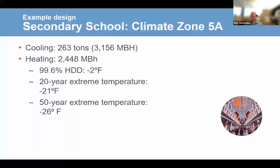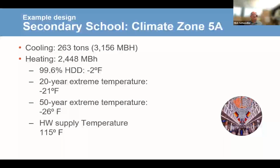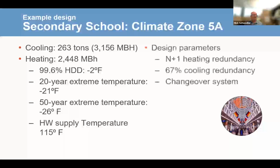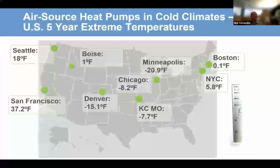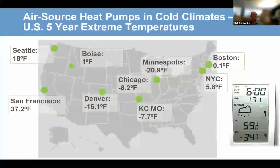My air to water heat pump stops working at 0. My 20-year extreme temperature is a cool -21, and 50 years a cool -26. The hot water supply temperature is 115 degrees. For a school, they need the heating redundancy, but not the cooling redundancy. If they don't have enough cooling, the students get a little bit warm.